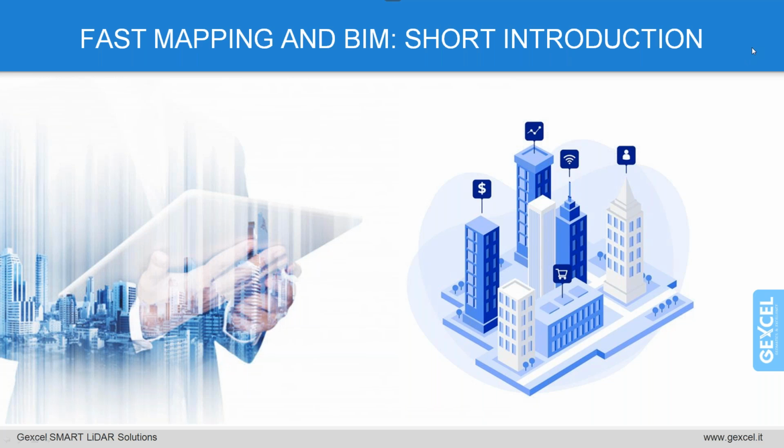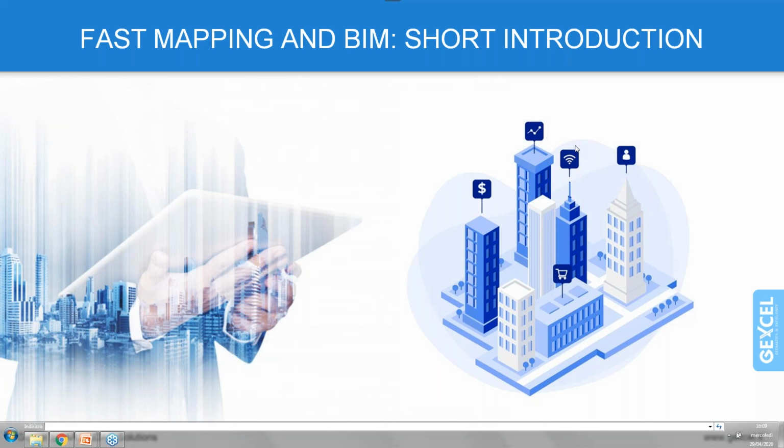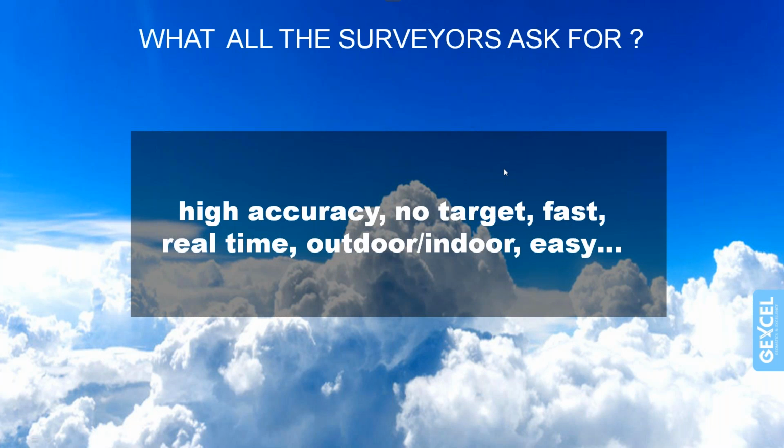What I'm going to give you is a very fast introduction about the topic. Everyone is speaking about surveying, so let's say what everyone is expecting. I think surveyors, and I'm a surveyor, are always looking for high accuracy, targetless mapping with a 3D laser scanner, almost in real time. You can work outdoor, indoor, and of course, an easy process and fast data processing. So this is what everyone is expecting.